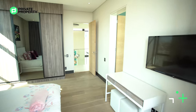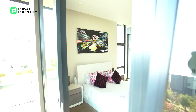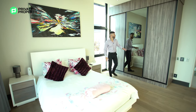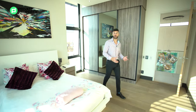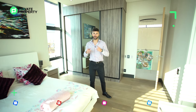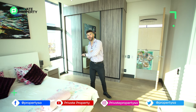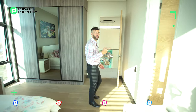Again, ensuite bathroom over here, those floor-to-ceiling windows. And now, all the cupboards in all the rooms have one slat that is a mirror. I love that they've done this. Becomes so useful and also opens up the room. Then with this bedroom specifically, it has access to a balcony that runs the length of the house. But before we talk about the balcony, because we'll leave that for the last bedroom, let's talk about this bathroom.